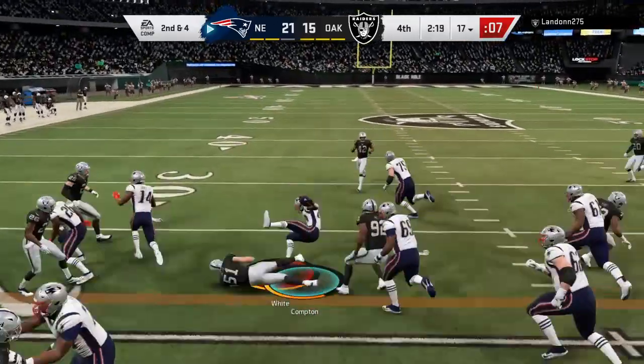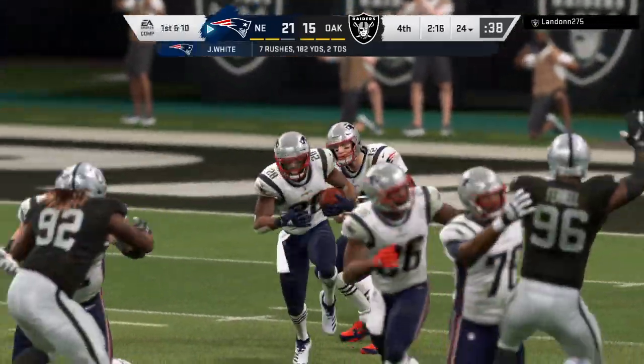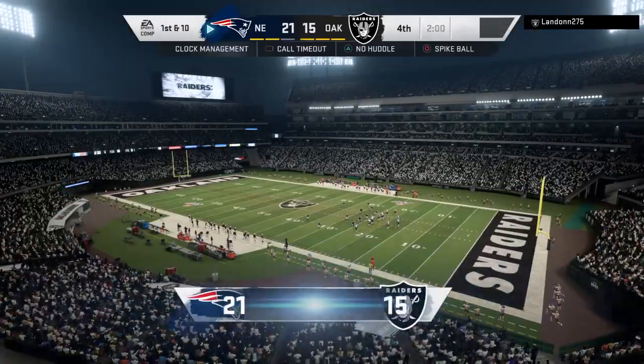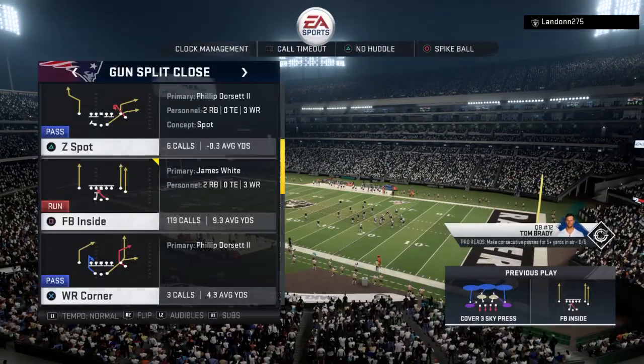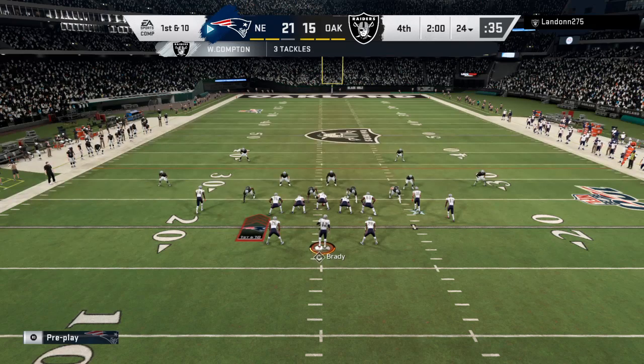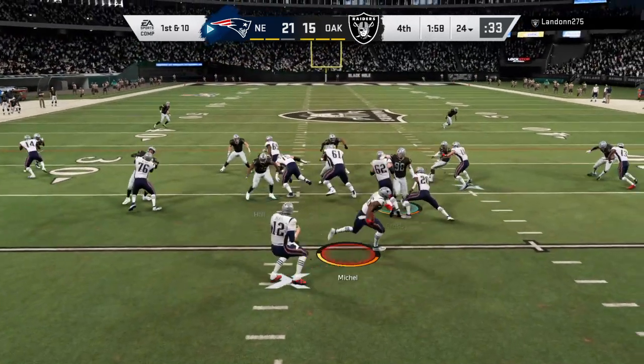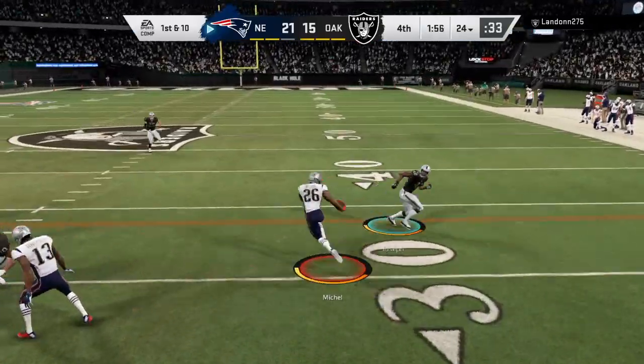On 2nd down, it's White, and he'll go down just shy of the 25 at the 24-yard line. 7 yards there and a 1st down. 4th quarter, down to the final 2 minutes, and we've got a 1-score game. So the Patriots with a football as we get you reset. They've got a 1st and 10 as they look to try and finish this one off.